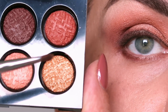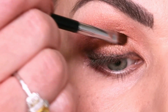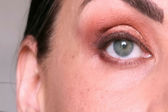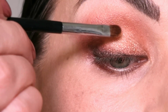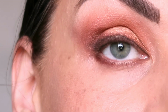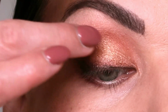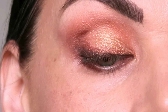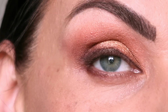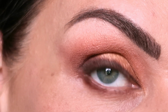And now I'm going to use this beautiful gold eyeshadow. I'm using a small tiny brush and I am applying it kind of on the center of my eye. I think I'm going to use my finger a little bit. Yeah, it's better. Colors go a little bit brighter, more intense. Ooh, so pretty.